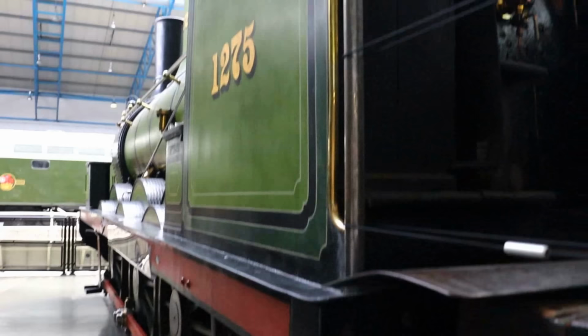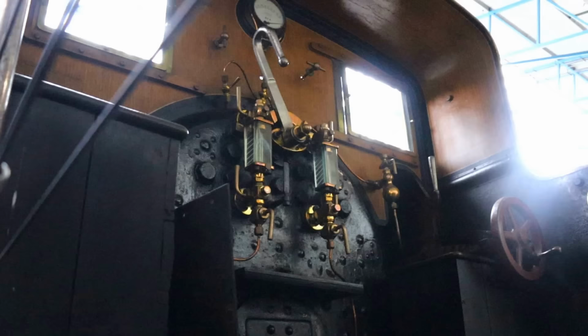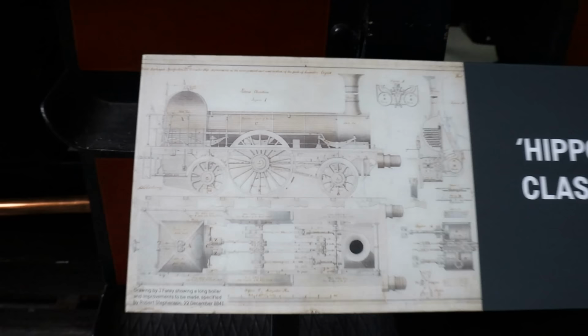I did not know they were called that. I just thought it was a long boiler engine. That's my favourite class, the hippopotamus class. Yeah, that's quite a unique one. What is with that regulator handle? Looks a bit different though.